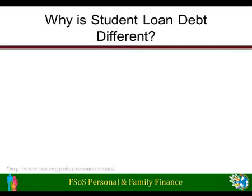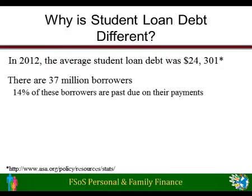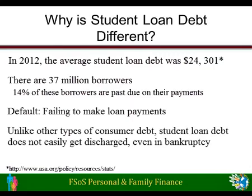It's expensive to get an education, and the cost keeps increasing. As graduates have a difficult time finding jobs, they find lower paying jobs or are losing jobs due to an unstable economy, they may be challenged to repay their student loans. In fact, there are currently an increasing number of graduates who are past due on their loans or have even stopped paying completely, which means they have defaulted on their loans. Moreover, unlike other types of consumer debt, student loan debt does not easily get discharged, even in bankruptcy. This makes student loan debt a significant financial challenge for many recent graduates.